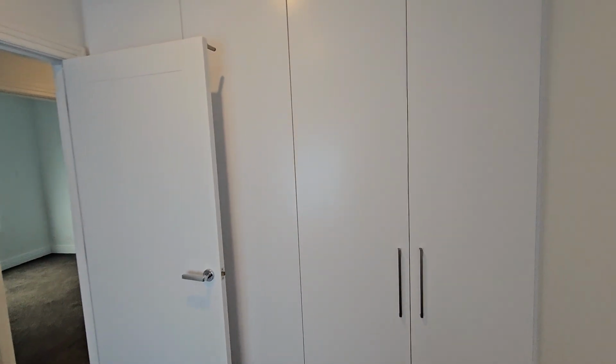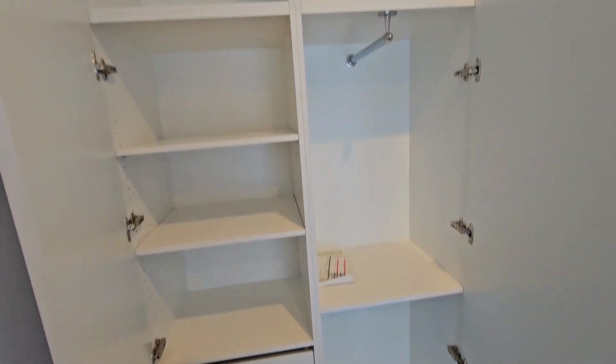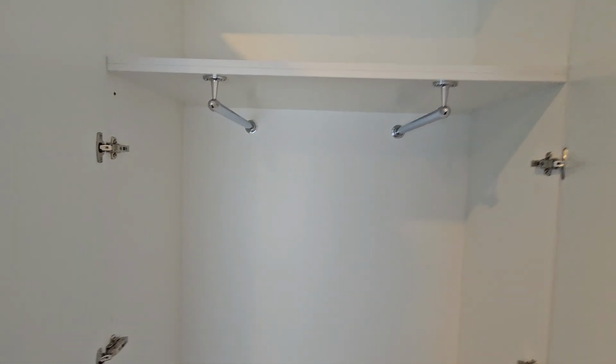Come through here, and you've got another space with a quite different setup of built-in robes. So each bedroom's a little bit different, which is great. Once again, plenty of storage. What more could you want? And this one's all hanging.